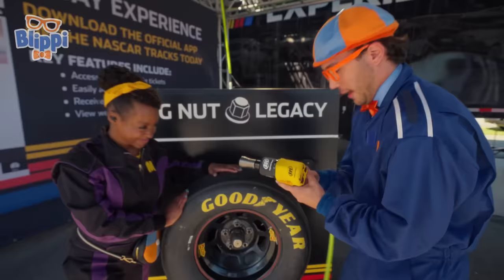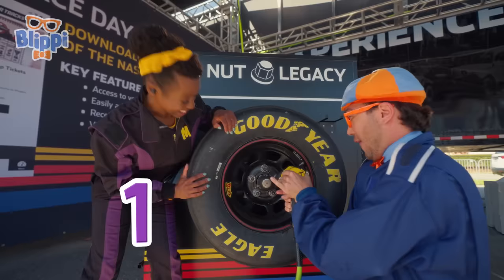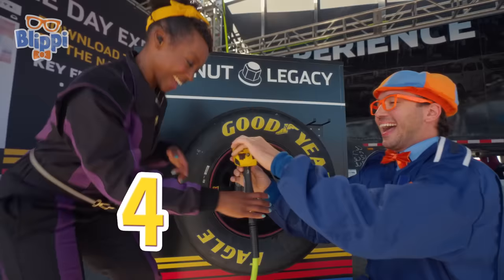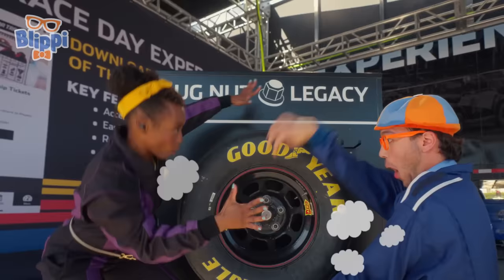Set it on loose and start taking off these bolts. Here we go. Count them with me. One. Two. Three. Four. Can I do the last one? Yeah. Okay. Five. Okay, now we need to put a new tire on this car. Okay, I'm on it. Good job. Thank you. Oh, but now we need to tighten up these bolts.